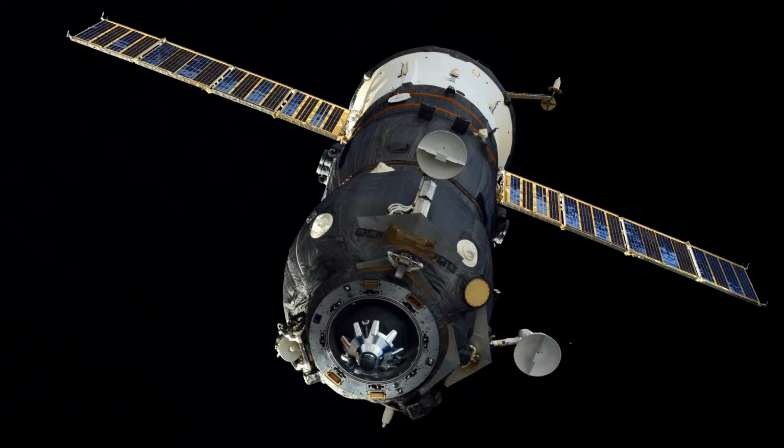One of them is, of course, windows. The Progress is a cargo vehicle, so you don't have astronauts inside, and cargo doesn't require looking out of the window. Also, the Soyuz has a periscope that astronauts can use during the docking phase, and for the Progress, this element is not necessary because there is either an automatic docking or the Progress is docked manually by the astronauts on board the station.